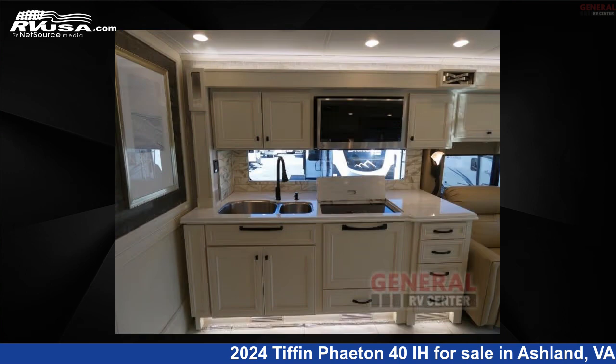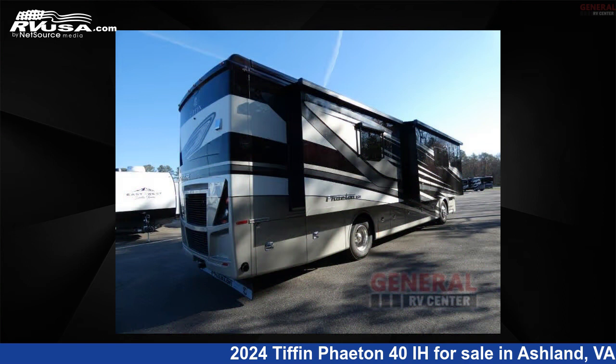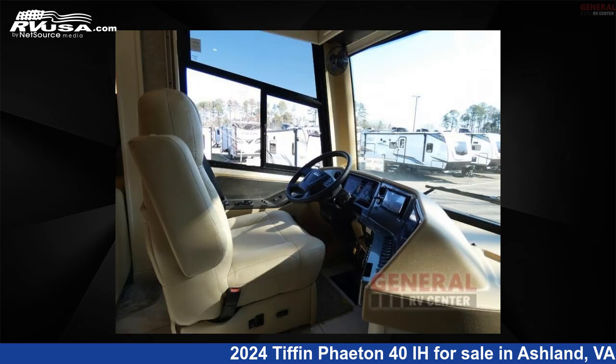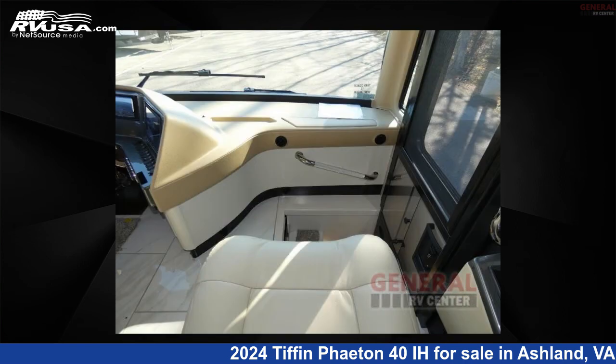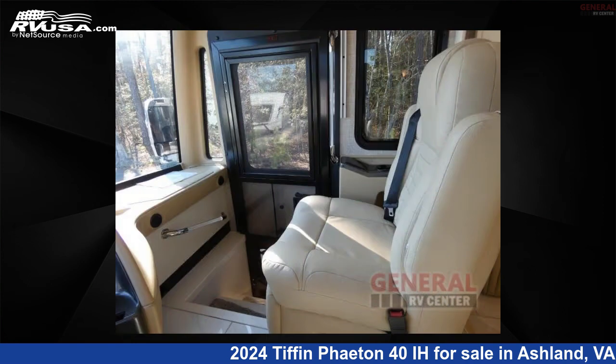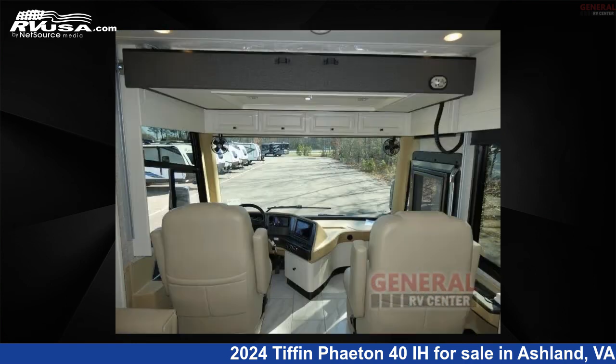This new Tiffin is 41 feet 0 inches in length and features Sleep 6, Slideout, and 100 gal fresh water capacity. The floor plan layout of this Class A features bath and a half, bunk over cab, outdoor entertainment, rear bath. This 2024 Tiffin Phaeton 40IH is built on a Freightliner XCR raised rail rear chassis.